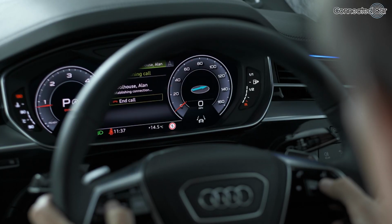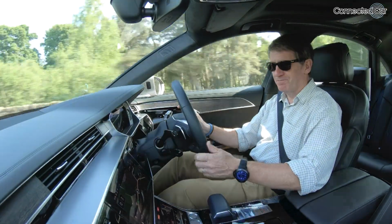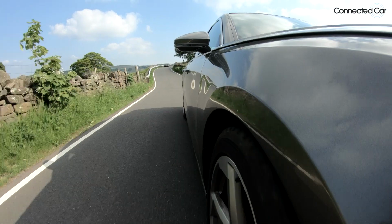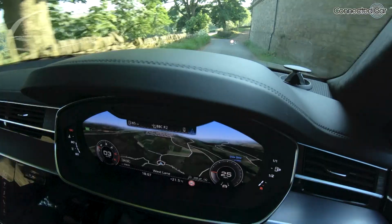Naturally, this is a fully connected car and configuring Bluetooth and Wi-Fi was very straightforward. What a blessing. Voice control has also come on in leaps and bounds too, and voice control of your destination input is really handy. While we're talking navigation, I had real cause to love Audi's system.